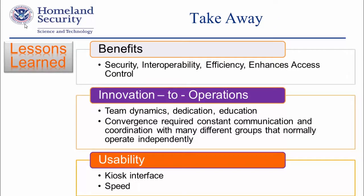So Mark actually wanted me to give you some takeaways, but I think I already talked it through in my presentation. We have to communicate with all the many different groups that Chris mentioned, the CIO and CSO, who normally operate independently. They have different skill sets, but we're not trying to take control of the physical security. We're just trying to help them better manage who gets access to the facilities.